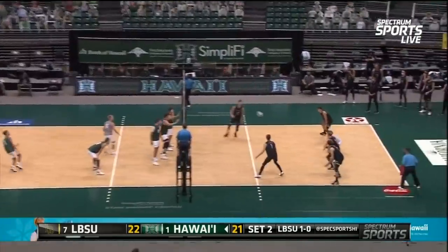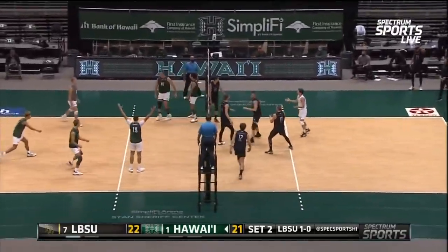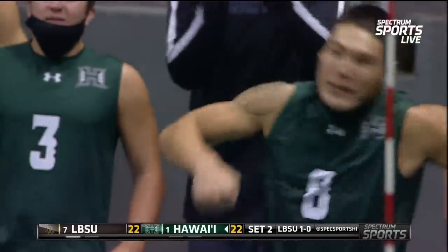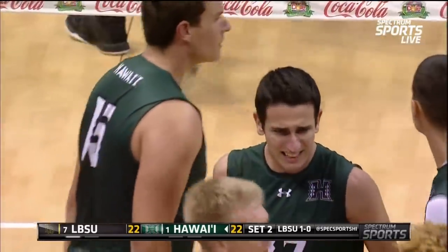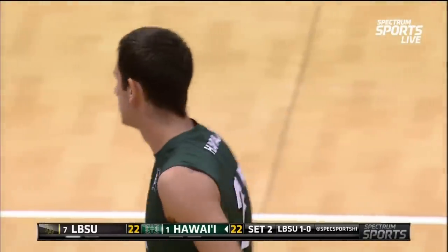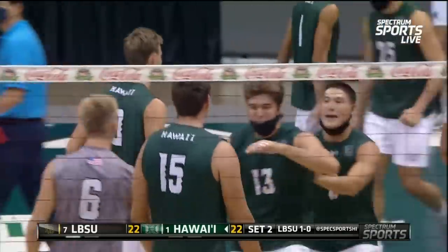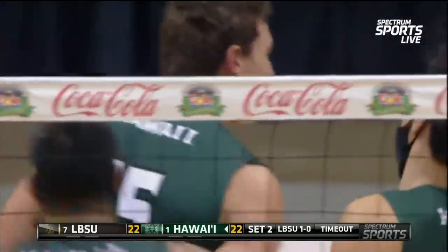Here it comes from Galloway. Backside. Olivier rejected again. Gassman next to Hawkins, and we're tied at 22. And the crowd goes crazy. Do you hear it? Can hear it now. Timeout taken by Long Beach State.